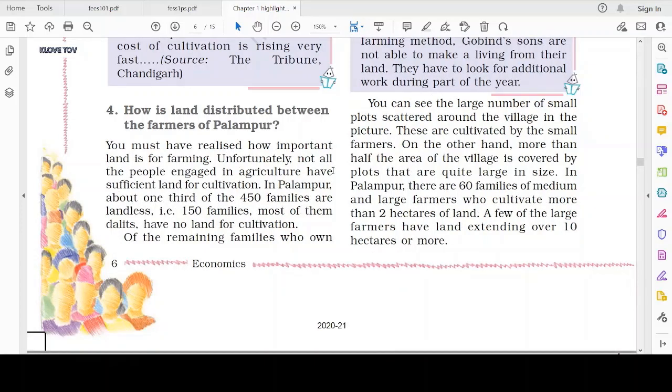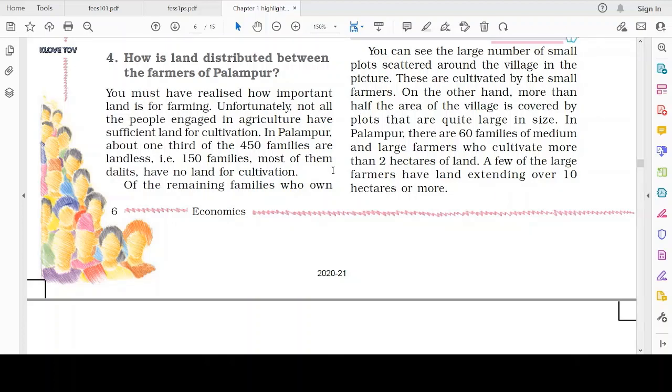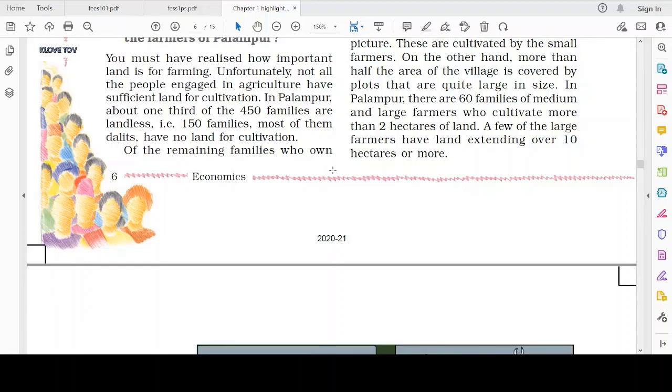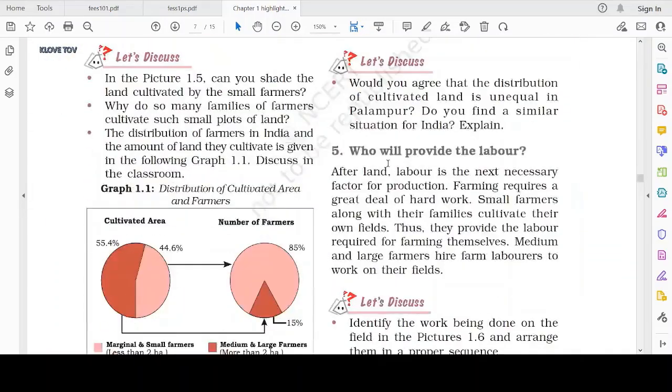You can see the large number of small plots scattered around the village in the picture. These are cultivated by the small farmers. On the other hand, more than half of the area of the village is covered by plots that are quite large in size. In Palampur, there are 60 families of medium and large farmers who cultivate more than 2 hectares of land. A few of the large farmers have land extending over 10 hectares or more.